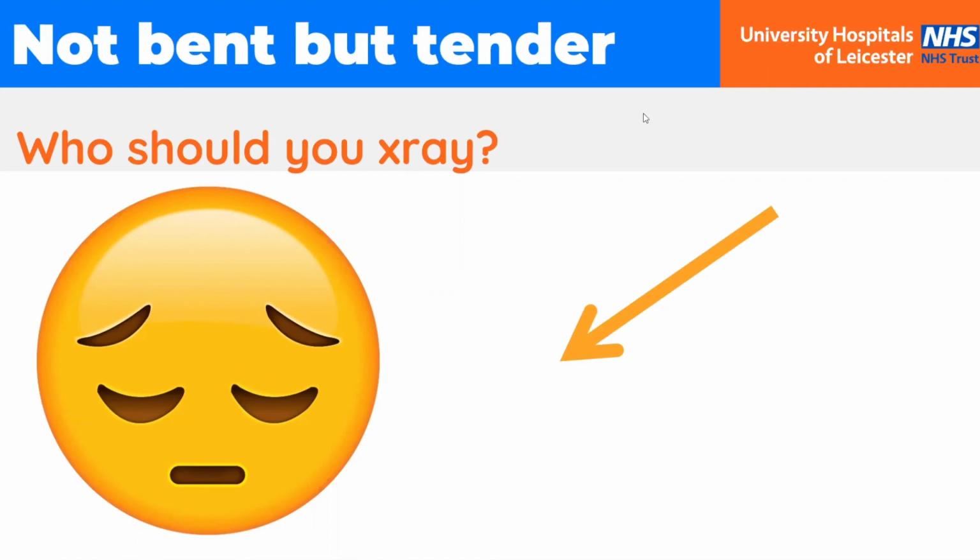My favourite story from Australia was of a 4-year-old girl who cartwheeled off a sofa, landed on her arm, and said it hurt. Mum gave her some Calpol, she got up, and said it still hurt. And Mum said to me, oh, I don't want to worry about you, doctor, but it just looks a bit bent. And it was bent.